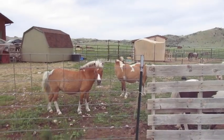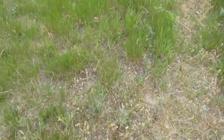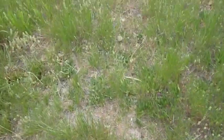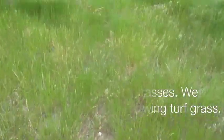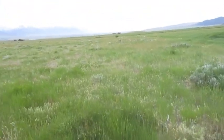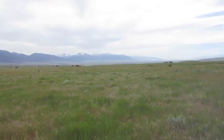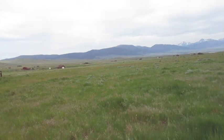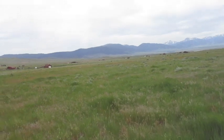Here's the back part of the track. I'm out in the pasture now. So it's sagebrush. It's timothy. It's bunch grass. We don't have a solid grass. We have some weeds out here, but again, I had them checked. There's nothing poisonous out here. This is all rented, and he doesn't want to pay to spray. So my husband isn't willing to put the money in. It would be a couple hundred dollars or more to spray all this, so we just use it as is.